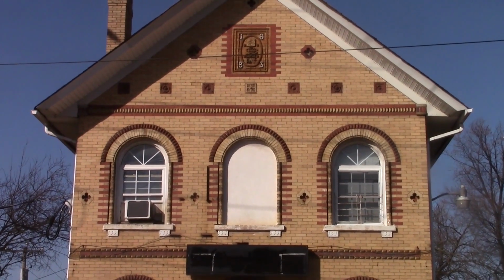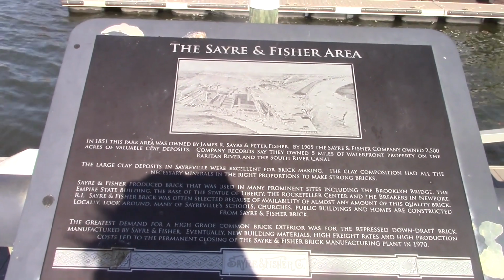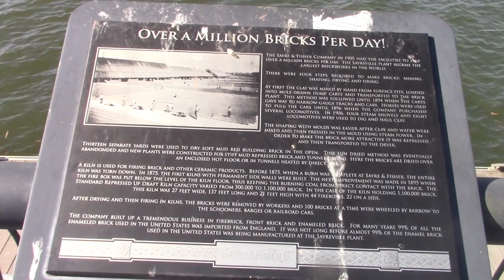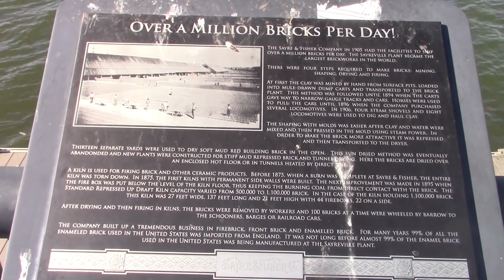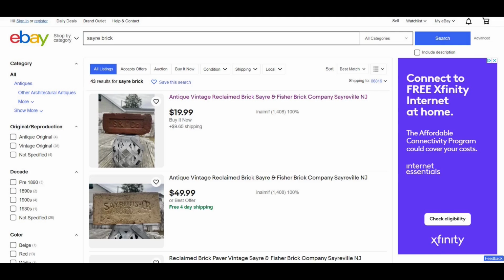of one of the largest brick producers in the United States. The Sayre and Fisher Company was founded about 1850, and it became one of the leading manufacturers of fire brick, enameled brick, and regular building brick. Yes, this here is a photo of an actual vintage Sayre and Fisher brick. In fact, it appears that you can buy a large number of Sayre and Fisher bricks on eBay.